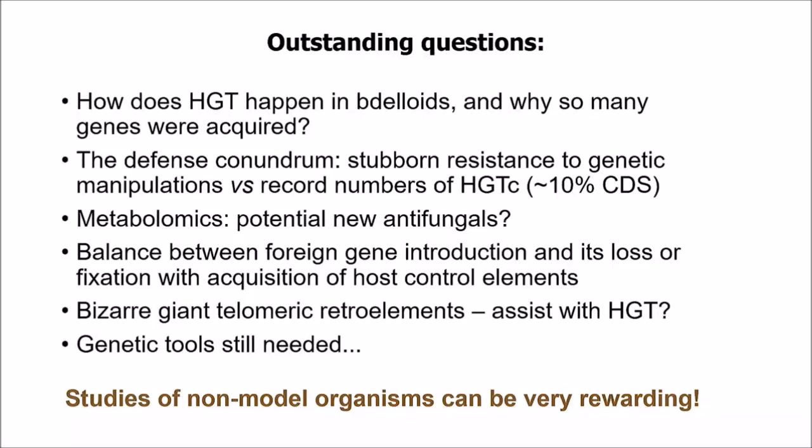And of course, we still need the genetic tools. We would like to learn more about those substances that they produce, because we detect about 40, 50 different biosynthetic clusters in subterminal regions, which were captured from non-metazoan sources. And it's only 2 of those clusters that participate in response to fungal infections. So it would be interesting to know what all the others are doing.